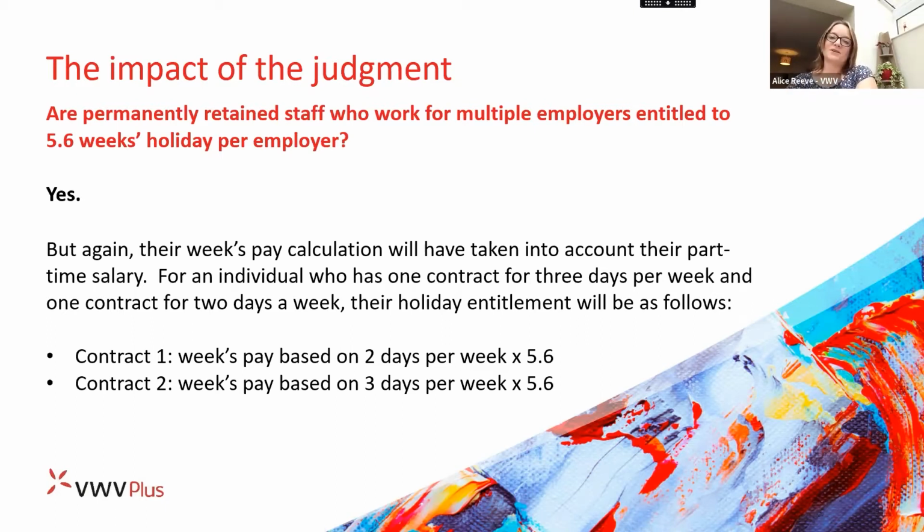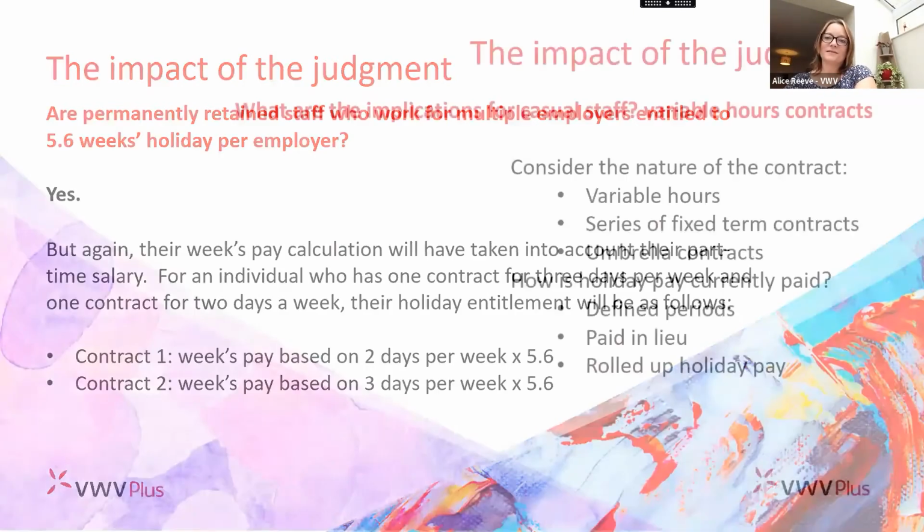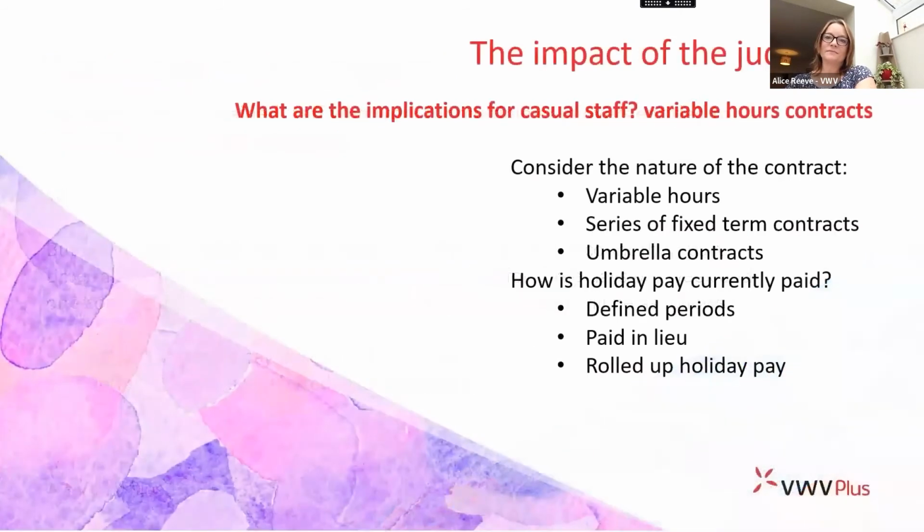So I was hasty, I was going to move on to look at variable hours, which is the next one. So yes, casual staff and variable hour contracts is an area where this judgment has huge impact because so many employers have staff who are on zero hours or variable hours or flexi, atypical working arrangements.